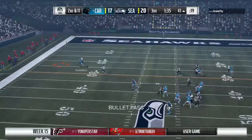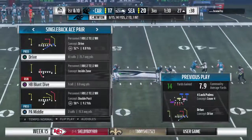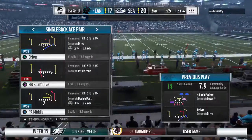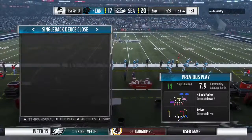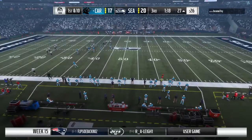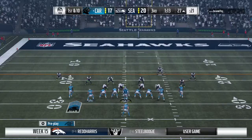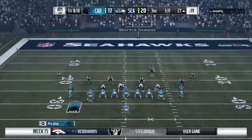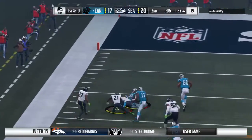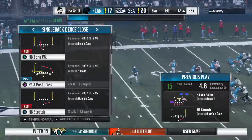To throw on 2nd down is Newton. Funches has it complete. 50 catches for him now on the year, and he's got a 1st down. Newton now 8 of 15 through the air, but it's 1st and 10 here. Newton going to hand it off to McCaffrey. And down inside the 15, shy of the 10. 15 more there, and they're on a roll.